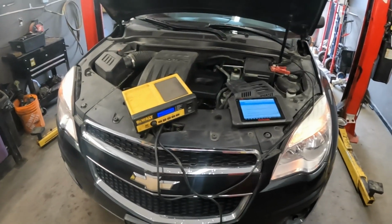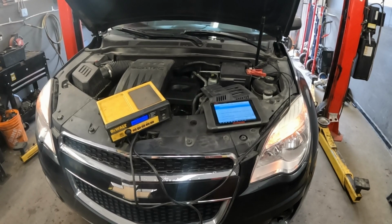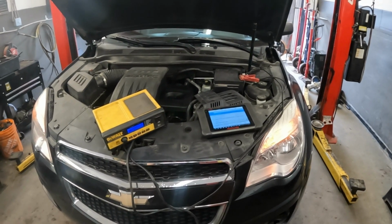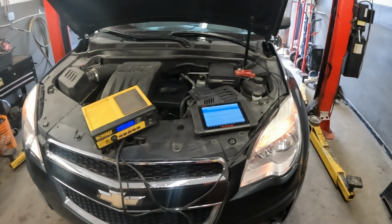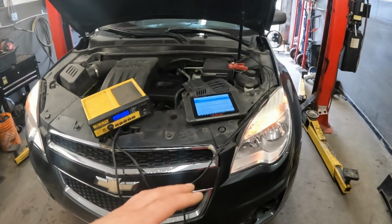Okay, so we got a 2014 GMC 2.4 liter. It came in just running really choppy. You can't really drive it. You can put it around the parking lot, but that's about it. Customer said it's had some timing codes. At idle, it really surges up and down.